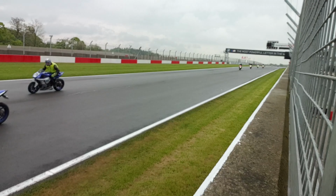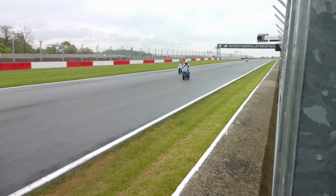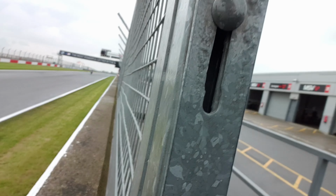This is the Bennetts track day where I'm taking part on a hired Yamaha R6. Some bikes are about to go past, bear with. And I've already been out on my first session. As you might be able to tell, I'll turn the camera again.